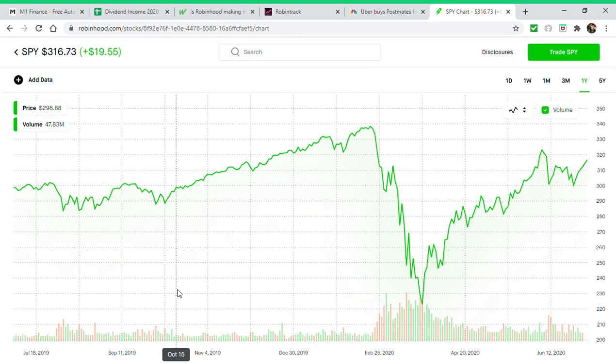So if you see here, you see the volume, these little bars here. This is the S&P 500, by the way, showing the volume of how often the S&P is traded. You can see it sits around 50 million, 70 million, 50, 60, 50. So overall the average is about 50 or 60 million a day.